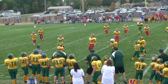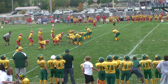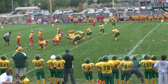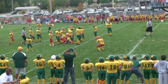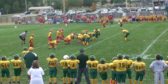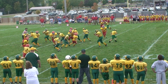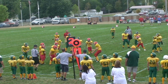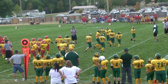Charleston. Ball is down. Number 11. Ball. Simmons pitches the ball back to 67. Breaks one tackle. Gains about four on the play. 67 for Mattoon, Peyton Smith.